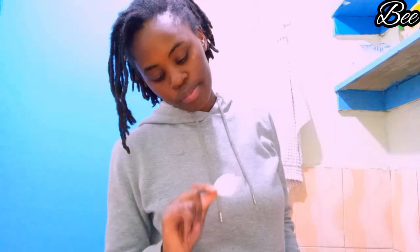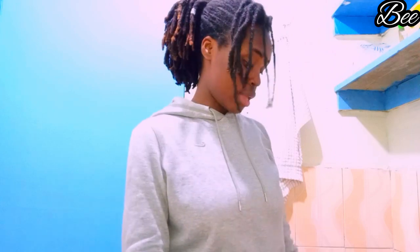So I got this one at 30 shillings. Niligongwa, because if you buy a set, it's usually 100, but if you buy one, it's 30 bob. It's okay. And then I passed by the supermarket, guys, and I bought the following.